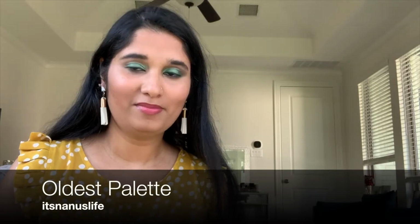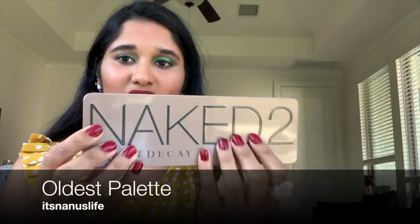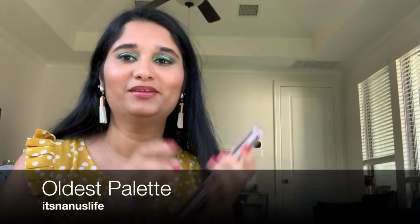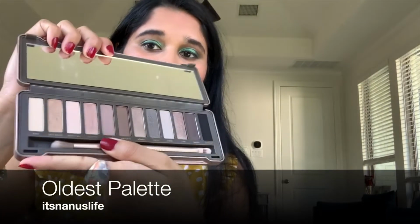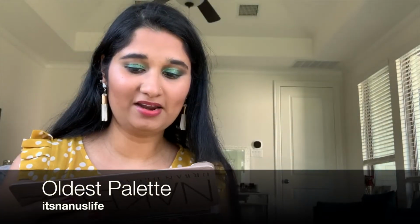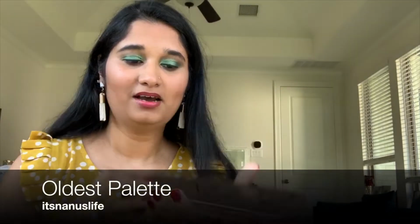So if I think about it, technically my oldest palette is the Naked 2 palette, which came out after the Naked One palette, and the brush is still in here. I don't use the brush in here, but I've used this so much for special occasions, anniversaries, birthdays, and yeah, it's just a lovely palette.